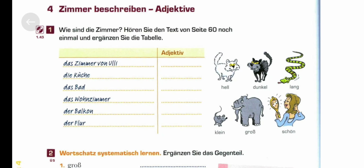I hope you know the meanings of all this. Hell, dunkel, lang, groß, klein. Groß means big. Hell is light. Dunkel is dark. And schön is beautiful. Klein is short. Groß means big. Dunkel is dark. Hell means light. Lang means long.